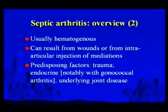Bacteria could also have gotten in from a wound. Of course, it's one of the problems of injecting steroids into joints.